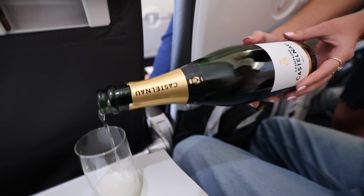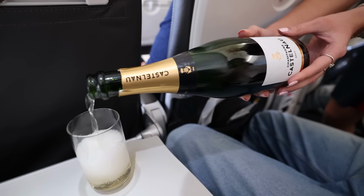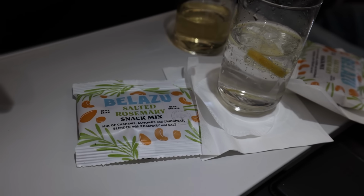The service kicked off about 15 minutes into the flight with a bottle of bubbly being opened, and this is Castelnau, which I've never ever heard of, but it's a serviceable bubbly, and it was accompanied by this Bella Sue's salted rosemary snack mix.